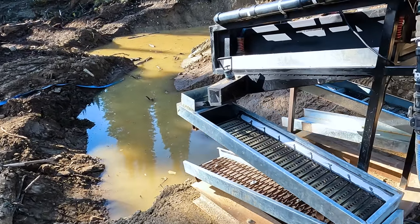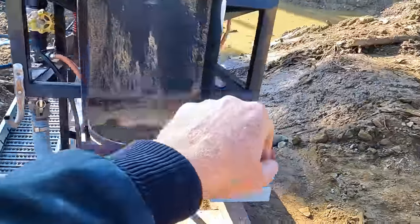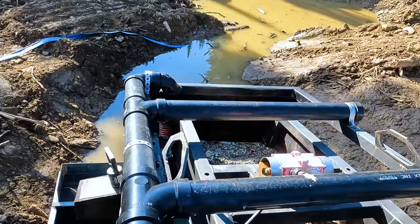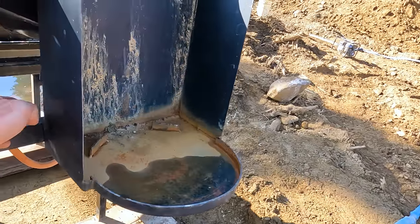his home-built cleanup sluice, or cleanup system. It's got two sides on it. The fines go out one side. The coarse material goes out the other side. Big nuggets get caught up in the top. Vibrating table. Popper with an awesome little bucket dumper.